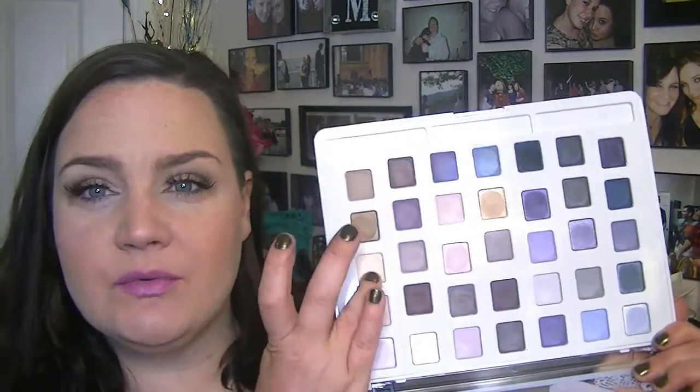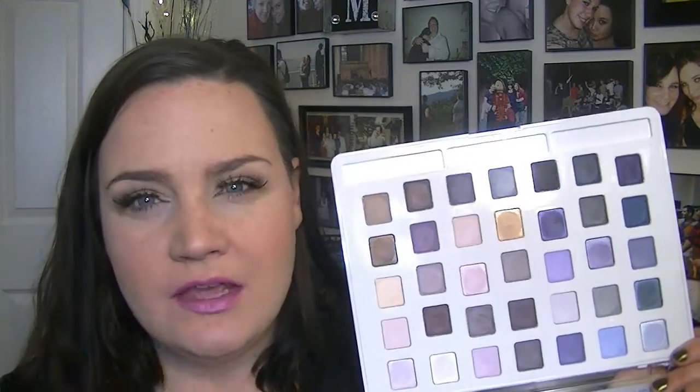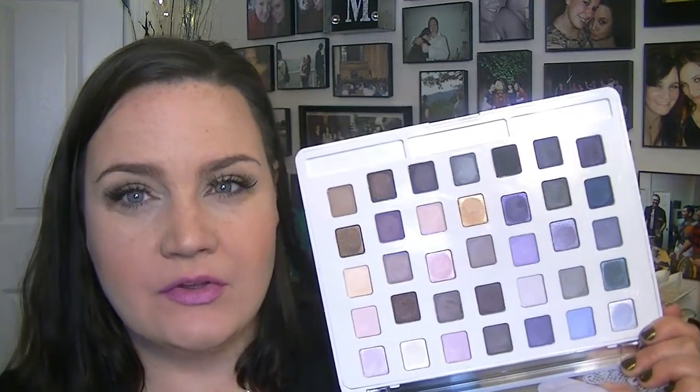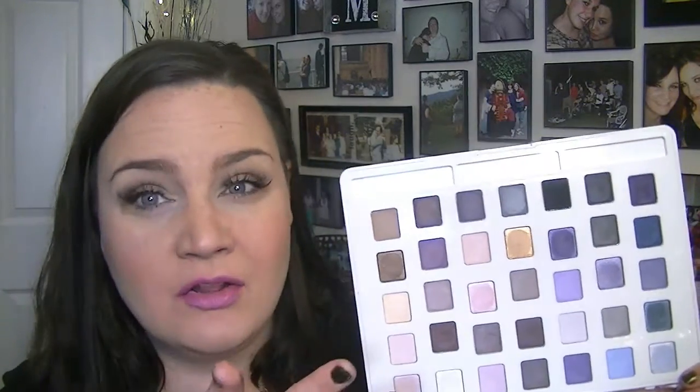There's really not a true highlight shade in here. Probably the closest would be this one right here, which is going to have a little bit of a sheen to it, but it's not going to be terrible on the eye. And then you just have these gorgeous soft pops of color, the blues and the golds and the burgundies and pinks and purples. So again, very age appropriate for a young girl, somebody who's just starting out, or if you're just a fan of these types of colors. I think they're beautiful and workable.